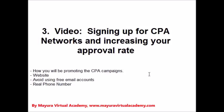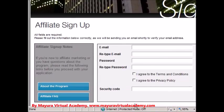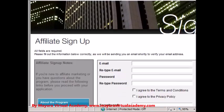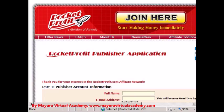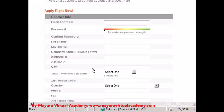Now, before I actually mention all of this, I'm going to go back to Internet Explorer here just to show you the sign up page. When you sign up for NeverBlue, they're going to ask you the basic questions like your email, password, and all that. But then later on, they're going to ask you to fill out a full form. I'm not actually going to go through it because I already have a NeverBlue account, but I'm going to move forward here to Hydra Network because they have a good example of this on their first page.